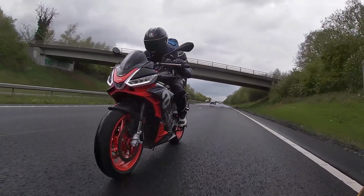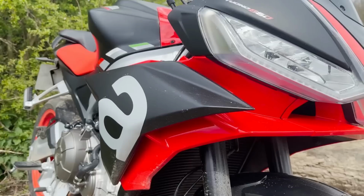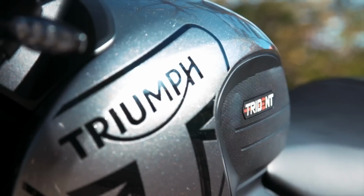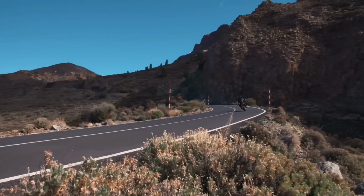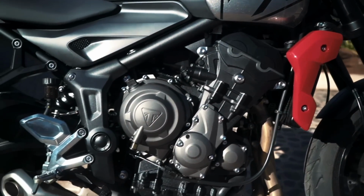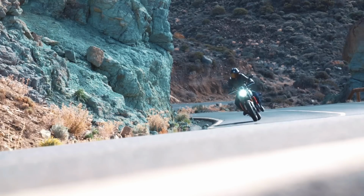In recent years, global motorcycle manufacturers seem to have switched their focus from big number BHP bikes to smaller, lighter and more accessible machines. Given that, it's really no surprise to see the lightweight motorcycle market turning into one of the most hotly contested in 2020 and 2021. Two bikes that seem like natural competitors in this segment are the Aprilia Tuono 660 and the Triumph Trident 660.